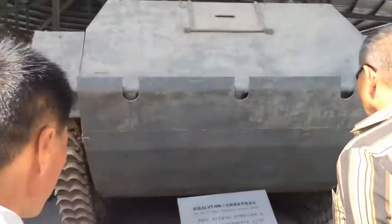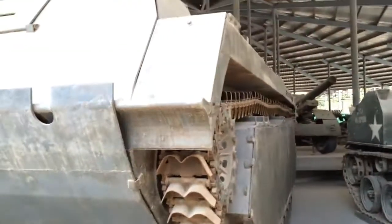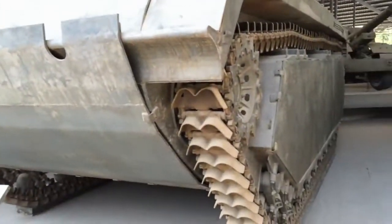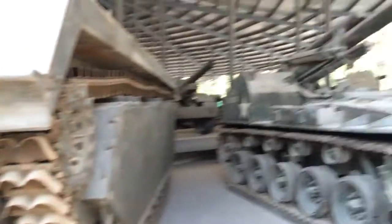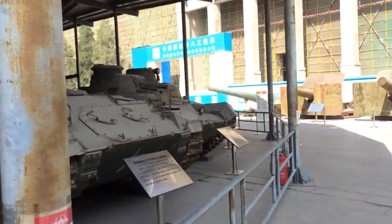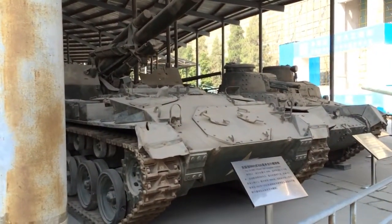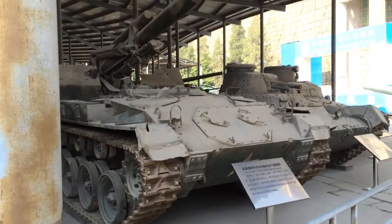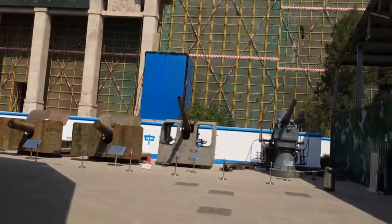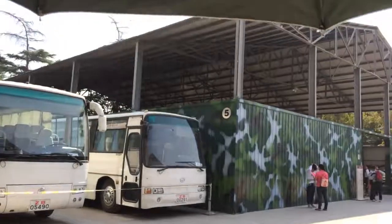US LVT Mk-11 amphibious armored carrier. This is what you see in all the movies. Larger version maybe. From the storming of the beaches. US M41 155mm self-propelled howitzer. Pew, pew, pew, pew, pew, pew, pew. Anti-aircraft guns over there. Fire missiles!